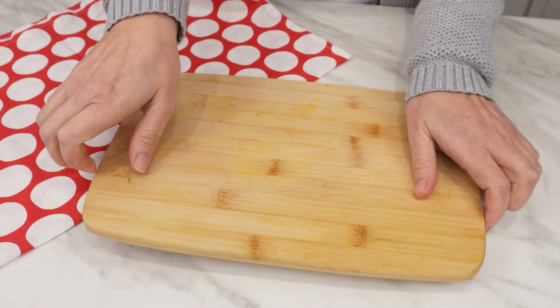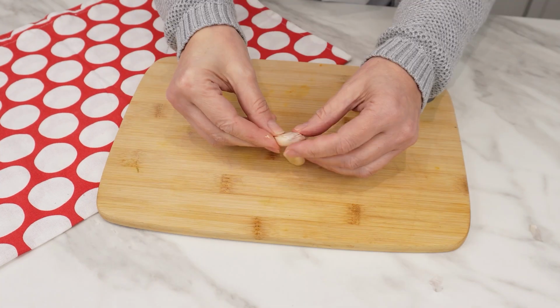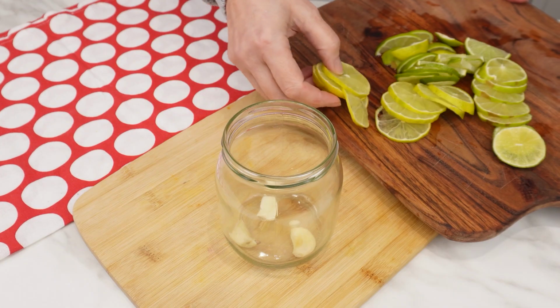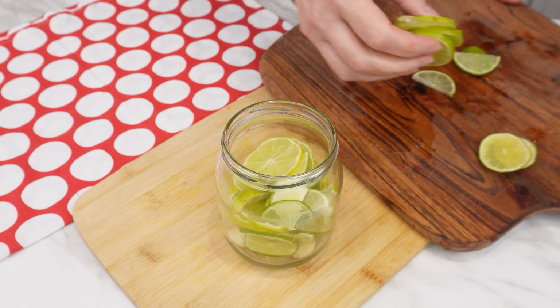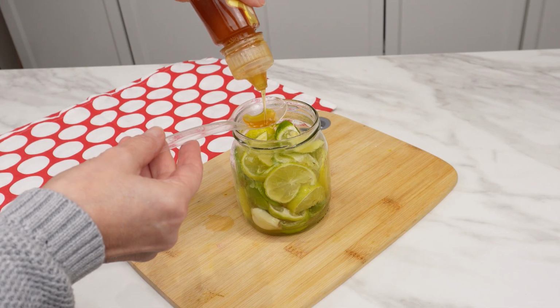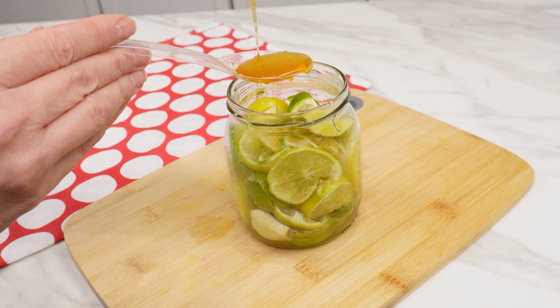Take 3 cloves of garlic and crush them. Peel them and put them in a jar. Add the lime slices to them. Garlic helps rebuild liver tissue. It restores it. Add 5 tablespoons of honey. It protects the liver from damage and prevents the development of liver diseases.